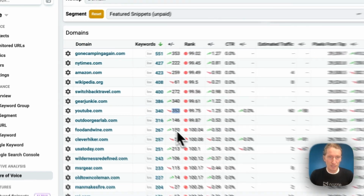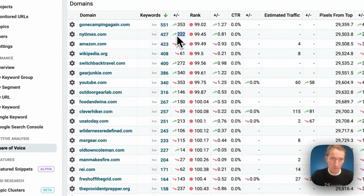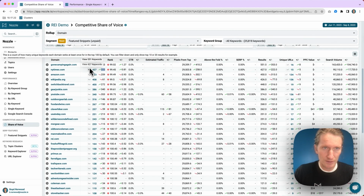So this is great for reporting to show, if you have a featured snippet strategy and you're working on that, you'll be able to easily see if you're moving up over time and who's moving up and who's moving down, and report on that. I would ignore pretty much all these other columns here. They're not valuable when you choose the segment featured snippet option.